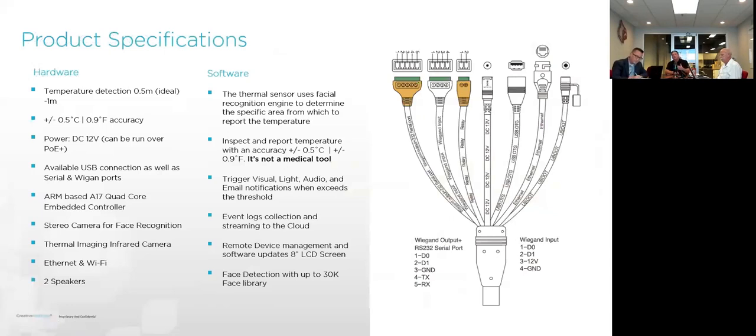Our device comes with the A17 quad-core controller. Other devices come with a processor that's not as powerful, so I would highly recommend you, when you're looking around, make sure it's got an A17 quad core. We talked about the stereo camera. We talked about the thermal imaging.